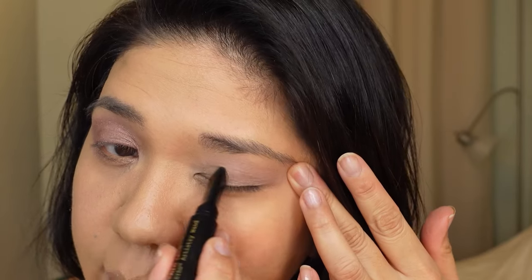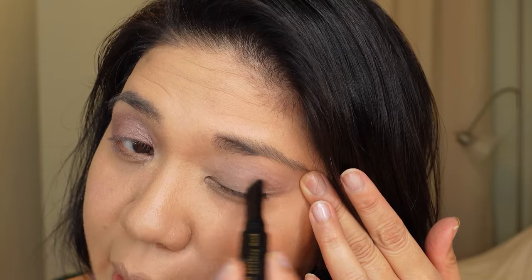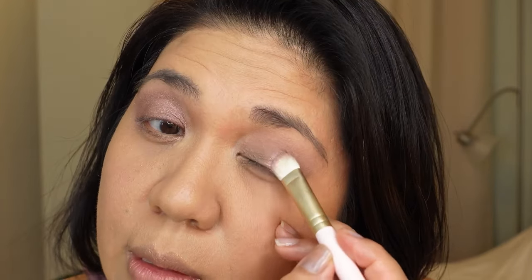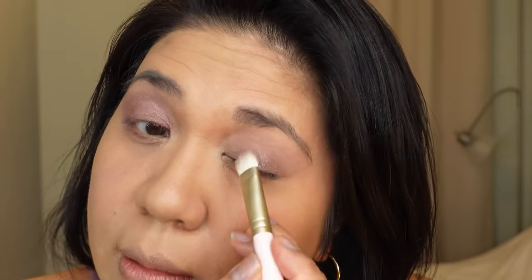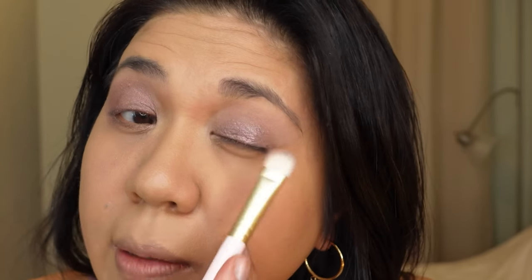So on the other eye, I'm grabbing my Pat McGrath Intensifies Wand. And this is something I often do with Suqqu just because I want to see how much more impact I can get with the shades. Because Japanese makeup is really, really subtle generally. And so is Suqqu. So I put the Intensifies Wand, which is like glitter glue on a stick, on this eye. So you can see it's just more intense on this eye.